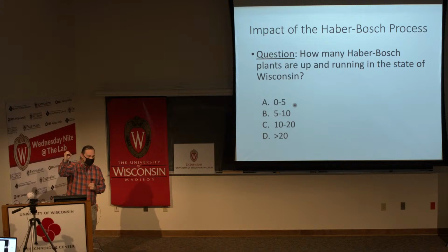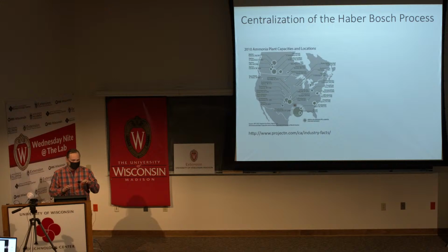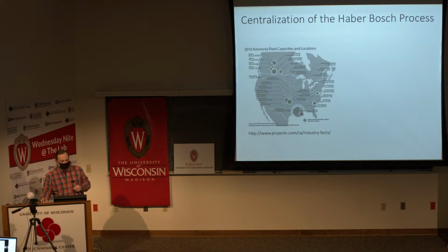Why? The Haber-Bosch ammonia synthesis is a highly centralized process, not just in the United States, but all over the world. One of the things that I kind of glossed over when I talked about the Haber-Bosch process was that one of the inputs was methane, the main component of natural gas. We build these gigantic Haber-Bosch plants where we have the natural gas, which is why there's a gigantic one down here in the Louisiana Gulf Coast. And there's a bunch of them now in Alberta, the tar sands area.